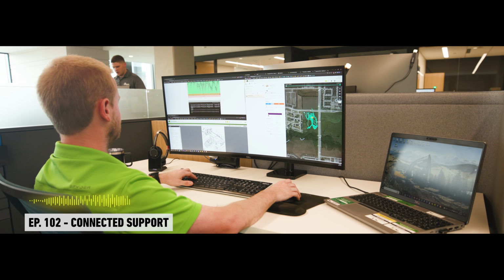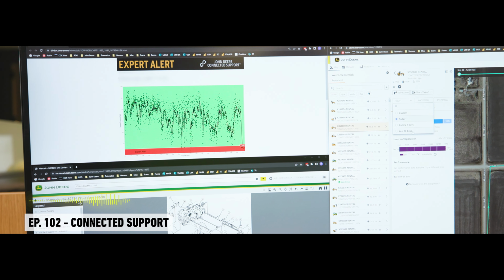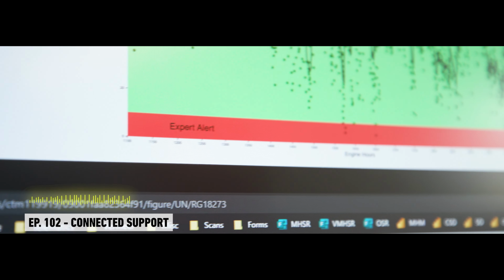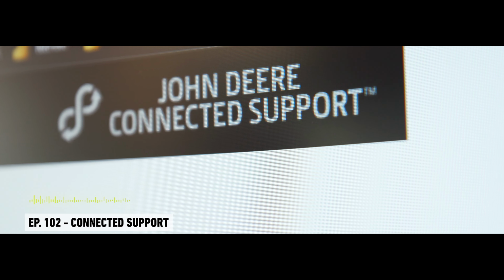We have the ability to look into alerts and different codes that are being thrown to help customers proactively determine what's going on with their machines. There's just a lot that we can do based on that connection, so we've developed a department kind of around what's going on with that.